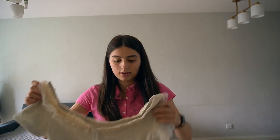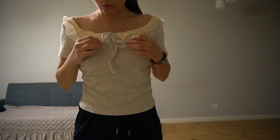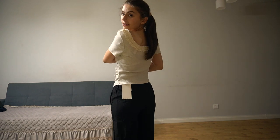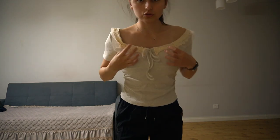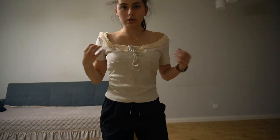This is an XL, by the way. XL. Only in China. This is this top. I paid $44.73 for this, which is quite a lot. I don't remember paying that much for this top, to be honest. But it is nice. This is the back. It does have a tulle material over here. Can you see that? So it is nice.